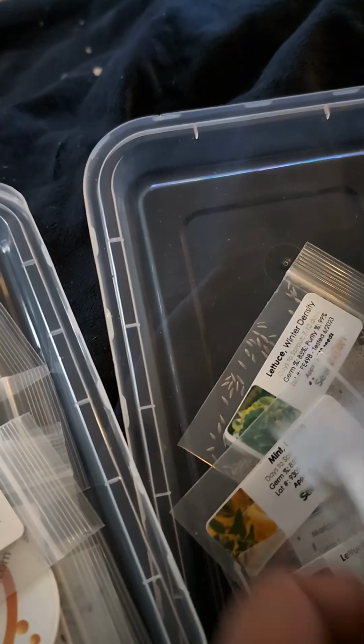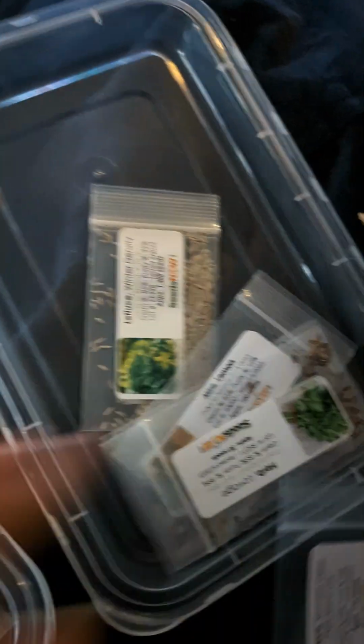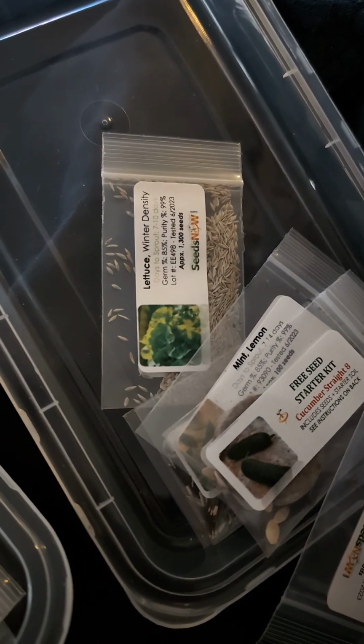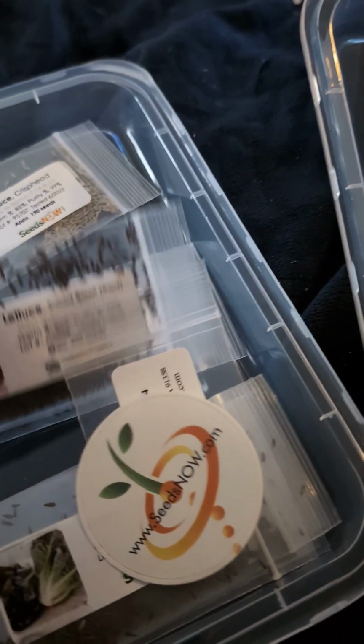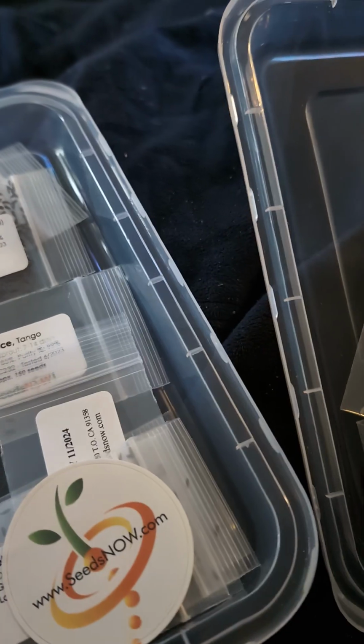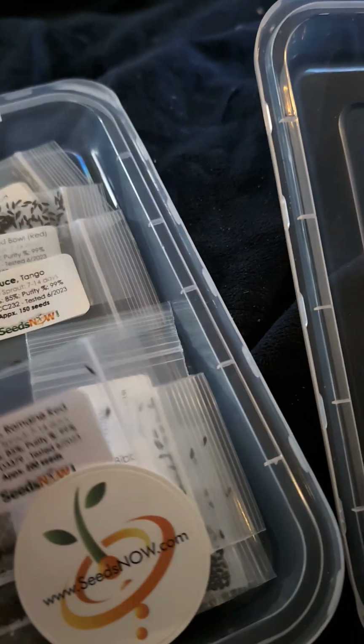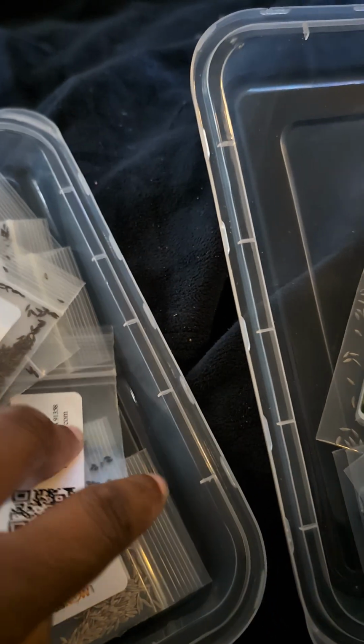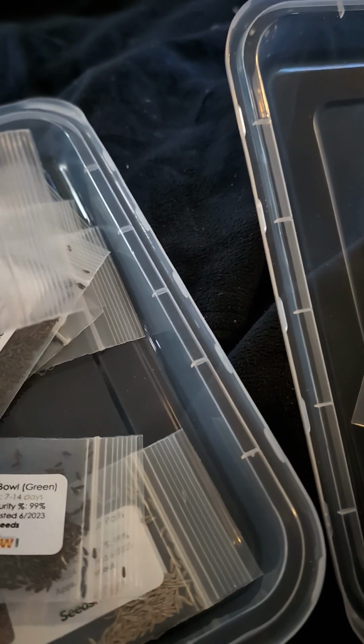Lovage. I'm not sure what some of this stuff is, but I've heard of it, and I was like, oh, I should get some. Oh, these things keep falling. That's a seed starter. And then they gave me a 20% discount, and that's some more lettuce. Lettuce, lettuce, lettuce. Yeah, because I want to grow a lot of lettuce so I don't have to buy lettuce.